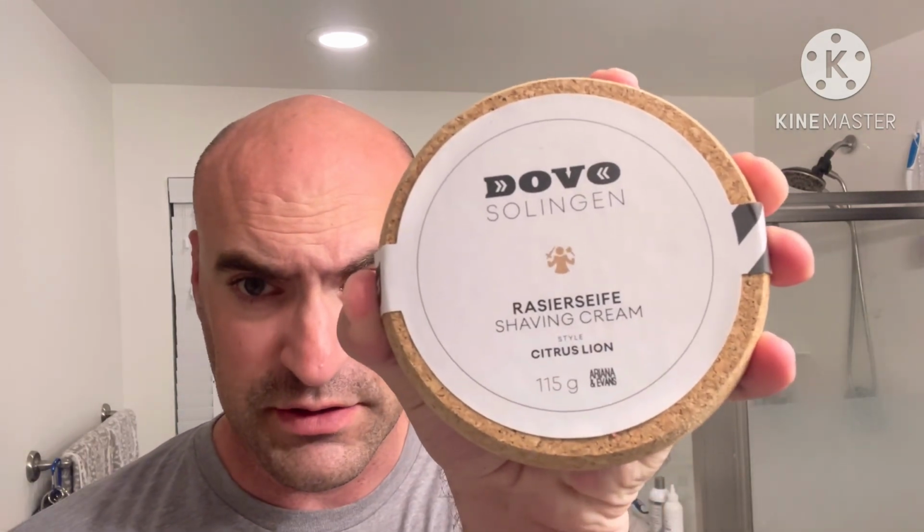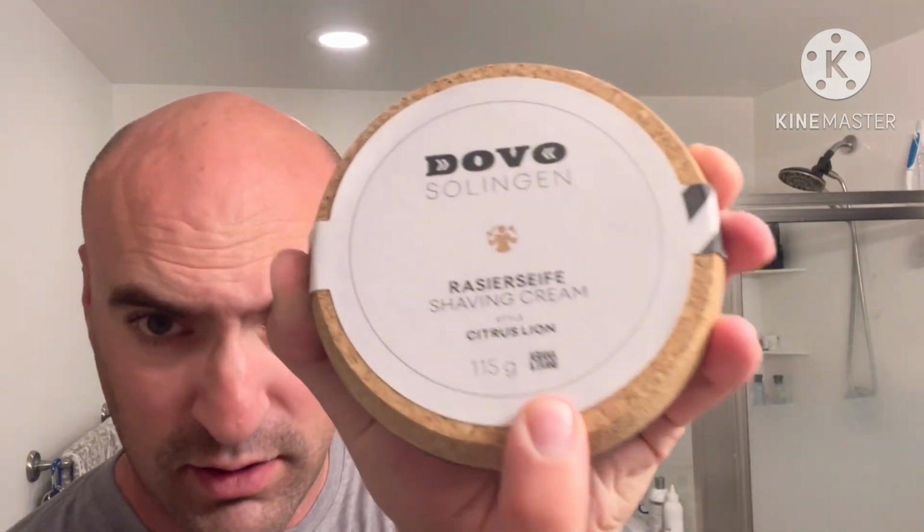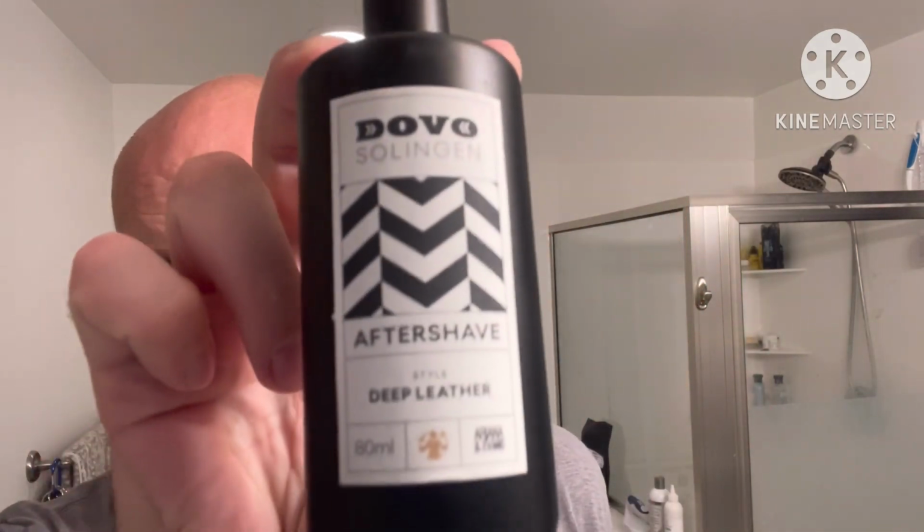So the soap, as you've already seen in the thumbnail, is the Dovo Citrus Lion. This was actually made by Ariana and Evans. I can't talk tonight. This is a proprietary formulation for Dovo. This comes in a ceramic bowl with a very nice cork top, and it's just very nicely pressed down in there. Off the puck, it is a lighter scent, but it's very pleasant. It does open up once lathered, and the splash is this deep leather, also made by Ariana and Evans. Again, another proprietary formula. The only issue I have with the splash is that there's no restrictor.